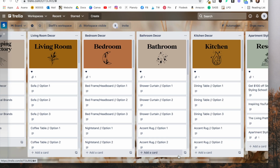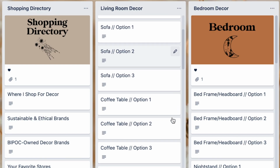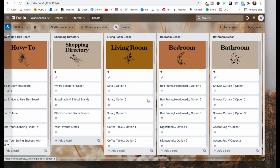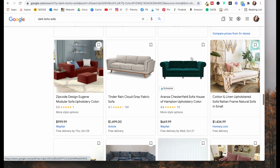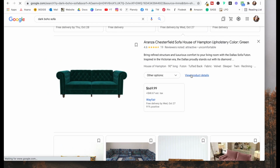So for this video, I'm going to create a dark decor living room. So I'll be filling in this living room column with various pieces of decor as if I were creating a brand new dark boho living room for myself. So let me show you how this works. Let's say I'm shopping for a couch. I found this lovely emerald Chesterfield, which would make a really nice dramatic impact on a dark decor room.